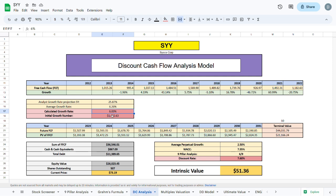Now, using the projected growth rate value, I calculated the future free cash flow for Sysco, and using the discount rate sitting at 7.6%, I calculated the present value of that future free cash flow. I then summed up the present value of that future free cash flow, added any cash and cash equivalents, subtracted total debt, and got an equity value of 26,000, which I divided by the shares outstanding and got an intrinsic value of $51.36, about $22 lower than the current trading price, showing that historically Sysco's free cash flow would be slightly underperforming.